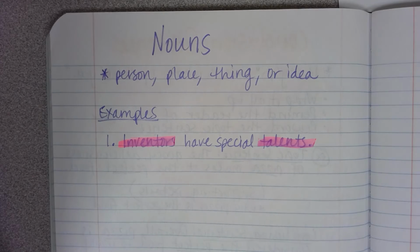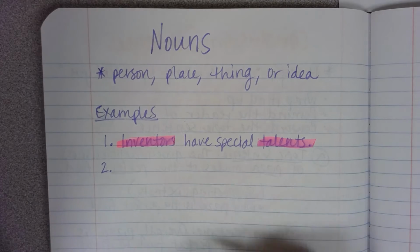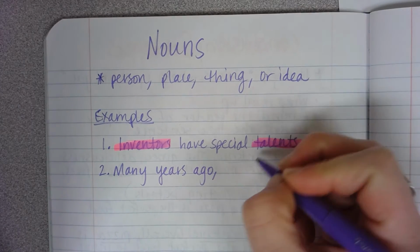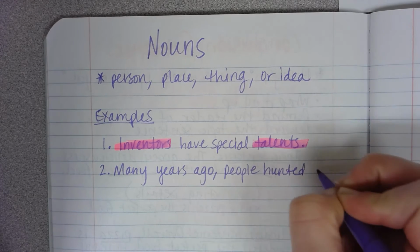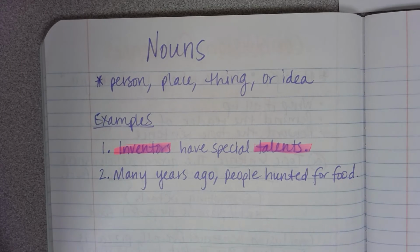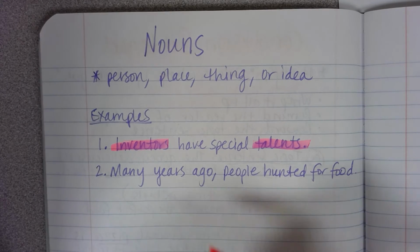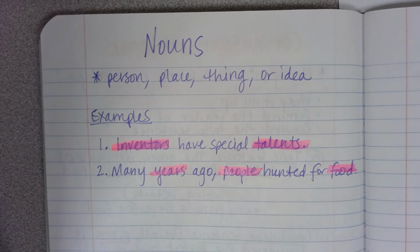Okay. Number two, many years ago, people hunted for food. Okay, many years ago, people hunted for food. Now, looking at person, place, thing, or idea, the following words that I'm going to highlight are all of the nouns in the sentence. Years, people, and food.